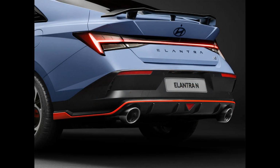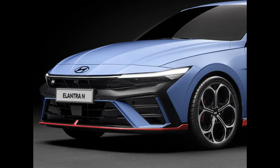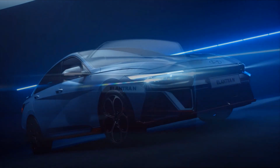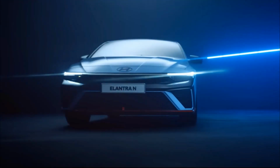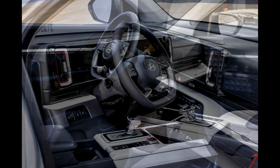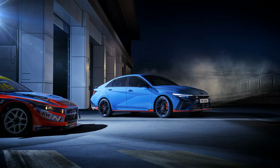Though not a generational change, the refreshed Hyundai Elantra N looks to usher in several noteworthy changes. New front and rear bumpers are accompanied by snazzy new headlights and taillights. The H logo on the hood is now black, and there are 2 new 19-inch wheel designs. There's also likely an update inside in the way of new seats and a bigger digital screen, but Hyundai hasn't shown any of that off yet.